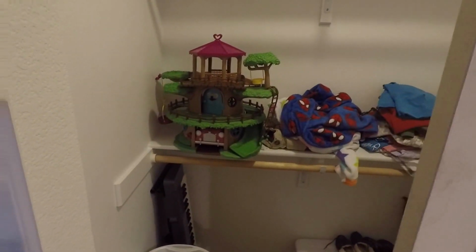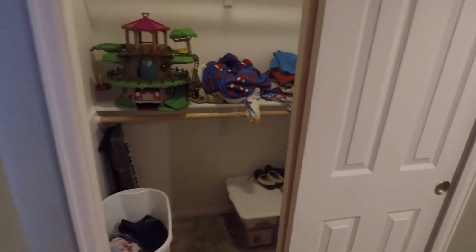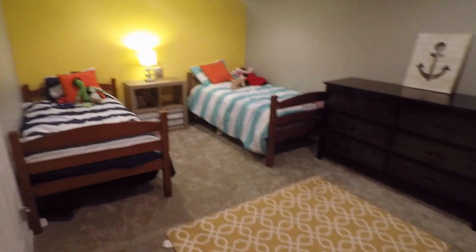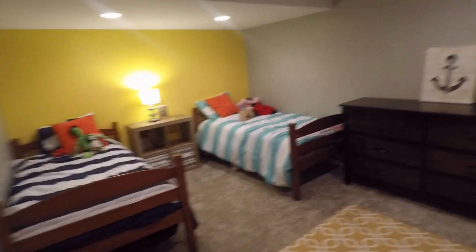And then they have the exact same size closet as the younger two, with the same setup with the top bar and bottom bars, but a really big closet. Really for them. And the room itself is a really nice, good sized room. So anyway, that is our basement. That's what we got going on. That's what we finished it to.